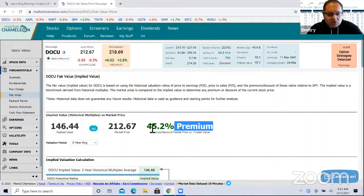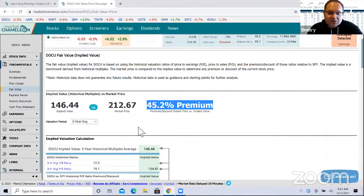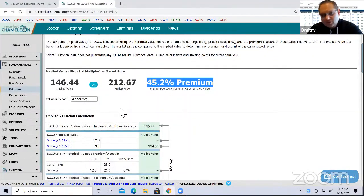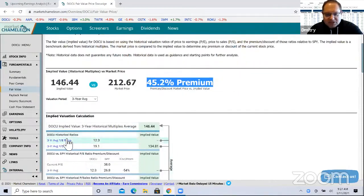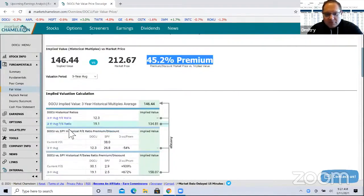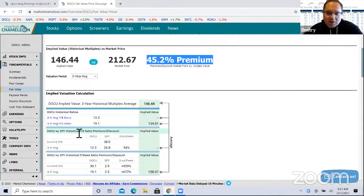Hey, D, good to see you. You're back. Yep. So the question was, is there a way to scan for this? Yep. This is a relatively new feature, and I'm still enhancing it. You don't see it even on this version, but besides PE and price to sales, I'm going to add price to book and price to operating income.